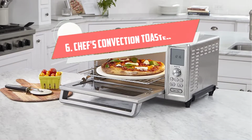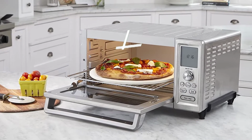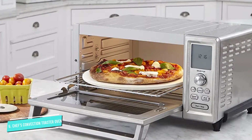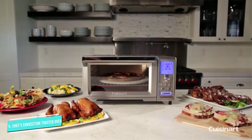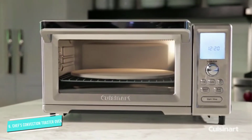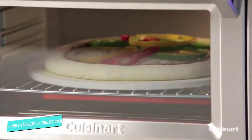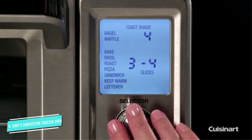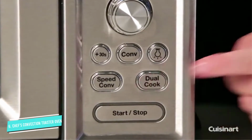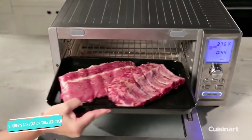Number 6. Chef's Convection Toaster Oven. Although relatively compact, the stainless steel Cuisinart Deluxe Convection Toaster Oven broiler can roast a golden brown chicken in an hour and is almost as fast at toasting as a pop-up toaster. Its spacious interior can also fit a 13-inch pizza.